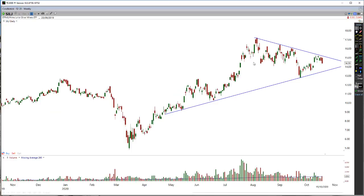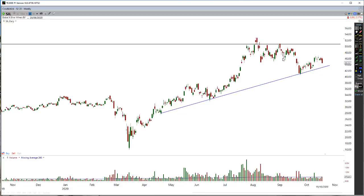Moving on now through what we have on the SILJ, same thing, triangle pattern. I believe overall, guys, the breakout is going to be to the upside. That's my thoughts and opinions, and we all have them. Let's just see if the market agrees with that opinion. And also we're looking at the SIL, same sort of thing, a bit of a triangle pattern, break to the upside.